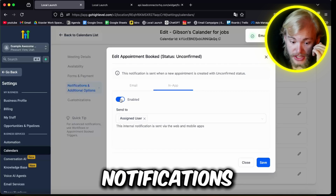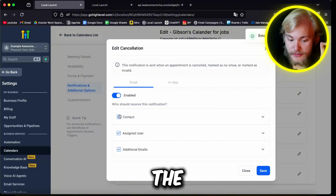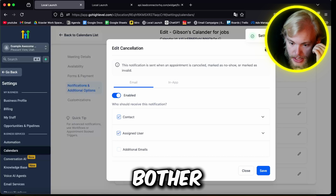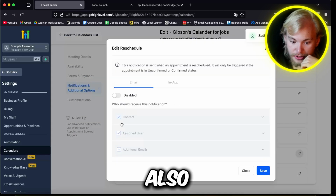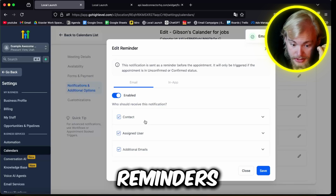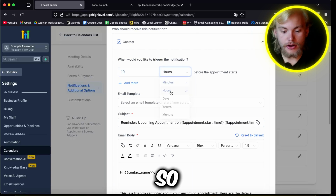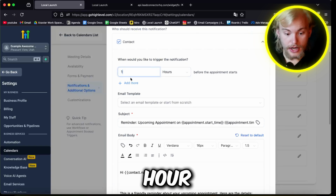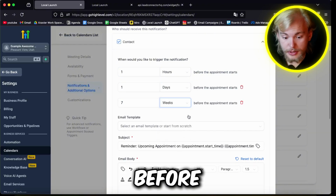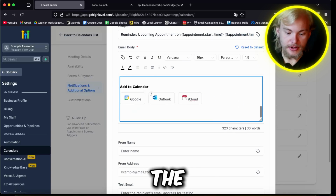You could also change the notifications if it's inside of the phone app for the assigned user. You could also notify the assigned user, the contact, and even yourself if you wanted to. I'm not gonna bother doing that. I'm just gonna click close from that. You could also notify for a reschedule, which I recommend doing. Also, you can notify them for reminders, which is a highly recommended option. And you can select how often you want them to get reminded. So if you want them to get reminded 1 hour before, 1 day before, and if they need to, 1 week before, then you can do all of that. And you can obviously go in here and change anything you want about the email body.